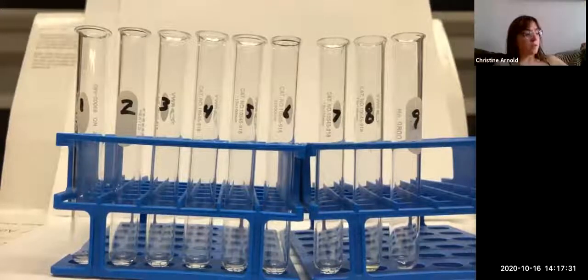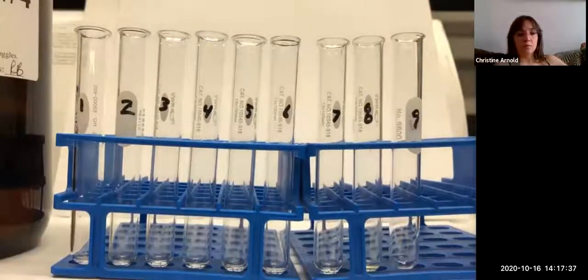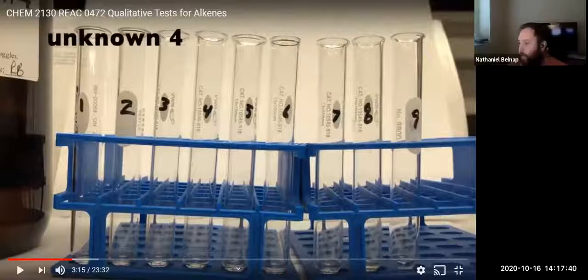Where's the spot for the unknown 3? What's this right here? Okay, yeah, so let me go to the lab manual real quick. I think you're going to be getting 2 extra unknowns, so you're going to have to add those in, I believe. So yeah, you're going to have 2 extra unknowns. So you have unknowns 1, 2, 3, and 4.